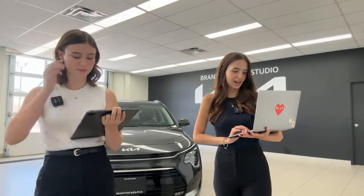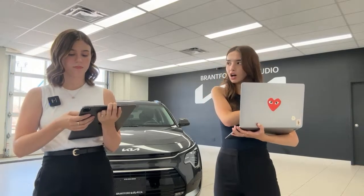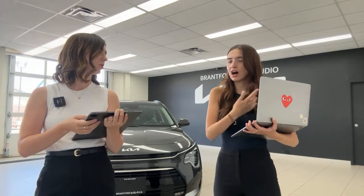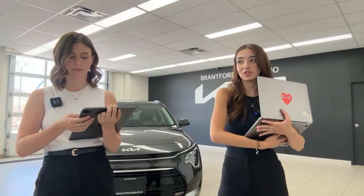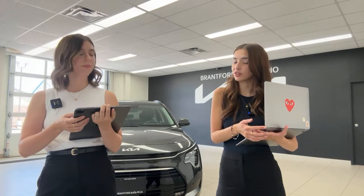Mr. Flexi asked, what model of Kia is selling the most? We're selling a lot of Seltos. The EX is definitely the most popular trim level for the Seltos, EX all-wheel drive. We sold a lot of EV6s in the past, and now a lot of them are starting to get delivered, which is good.